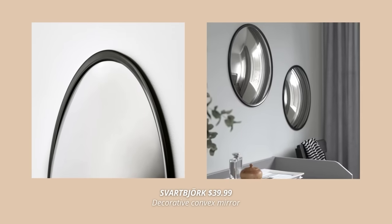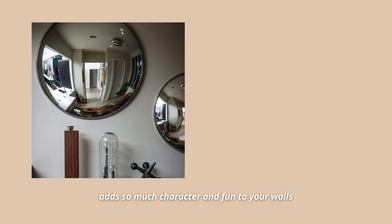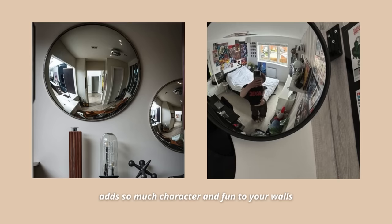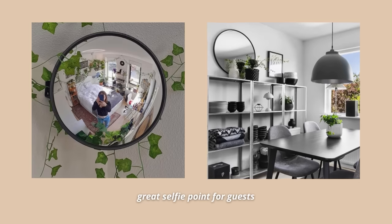Another IKEA product that's becoming so viral and will definitely be a hot product to have in 2024 is IKEA's convex mirror. I honestly cannot stress enough the importance of having interesting decor pieces like this in your home. It not only makes your space feel more thought out and interesting, but it also adds so much character and fun to your otherwise boring walls. This traffic mirror is such a cool decor piece to have in your home. It's also a great selfie point where guests that come over can take their photos. It's a conversation piece for sure, and cool unique mirrors like this are just what you need to make your home more interesting and more intentional in 2024.